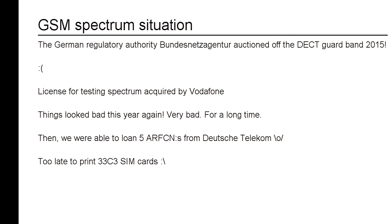Last year we got some help by the operator who acquired this new spectrum, but this year they were using that spectrum, and it was looking pretty bad for a long time. We didn't know if we were going to be able to have a network at all. In the end, we actually did get to loan 5 ARFKINs from Deutsche Telekom. Thanks a lot.